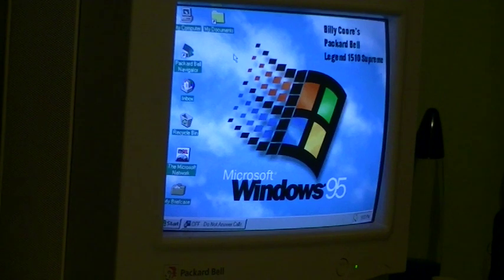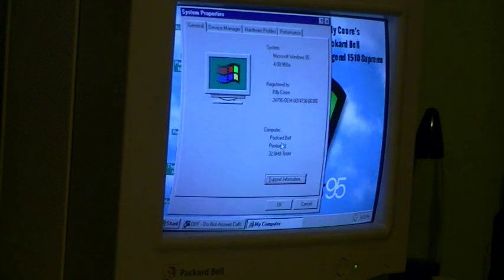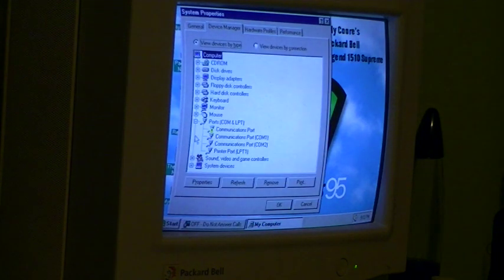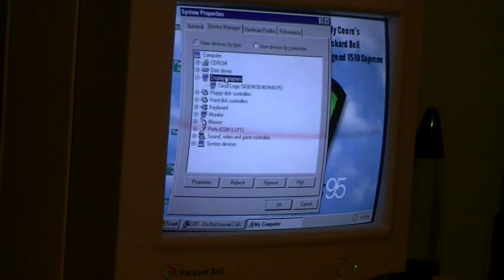All right, now let's check out the specs. Device Manager: the typical Packard Bell communications port IRQ conflict, which typically means absolutely nothing. So if you have a Packard Bell with Windows 95 from the mid-90s that does that, just don't give it any second thought, it means nothing. I'm having trouble clicking with this mouse.